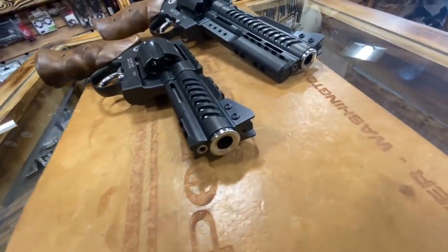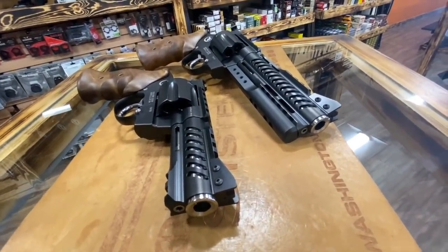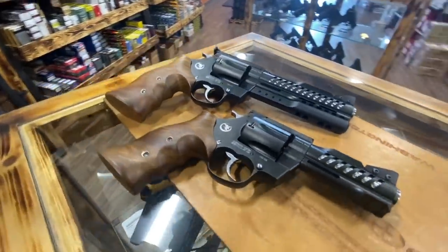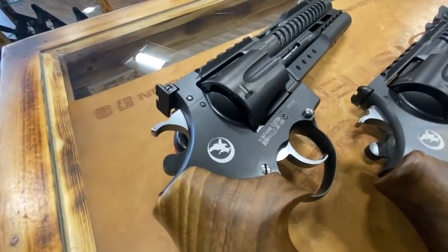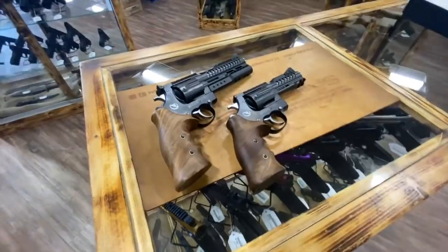I mean, look at that front end. It's just beautiful. Have you seen anything better looking than that? I don't think so. Well, I'm sure some people don't like them. Looks are subjective, but to me, these are awesome. They've got the little Nighthawk logo on them, as you see. These, like I said, are .44 Magnum.